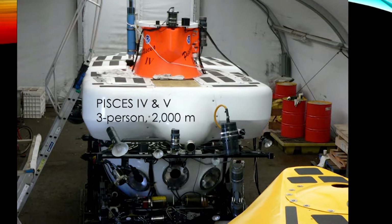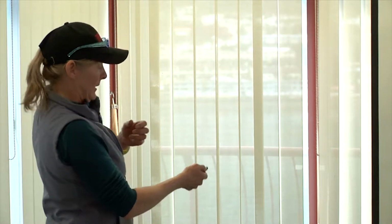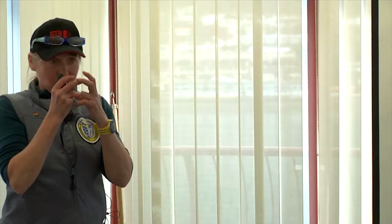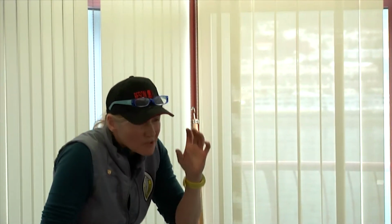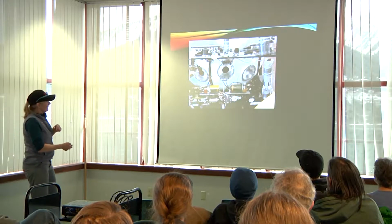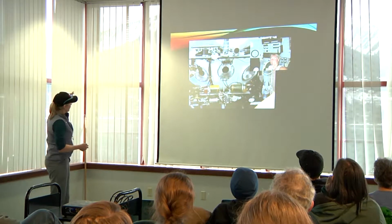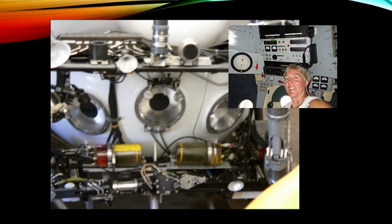These are awesome subs. I've gone over to do some training in these submersibles. They have extremely high-tech manipulators and many, many research tools on board for studying not just visually, but also taking chemical and geological samples of the deep ocean. Very small viewports. Why? They're about 3 centimeters thick acrylic to withstand the pressure. You have to stare out of these small things, but there are very large cameras on board as well, and they just got a new one. These are awesome subs, and hopefully you'll see them right out here someday on the ship, ready to get out and do some research in Alaska.